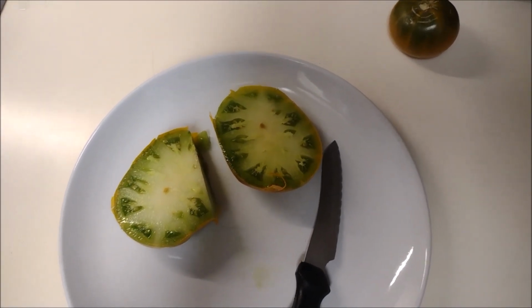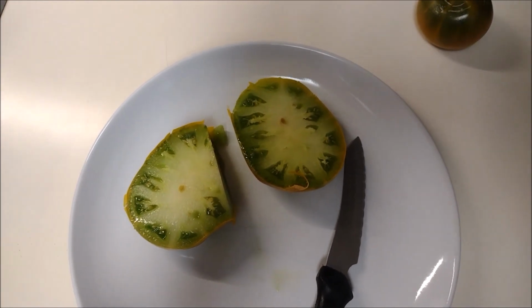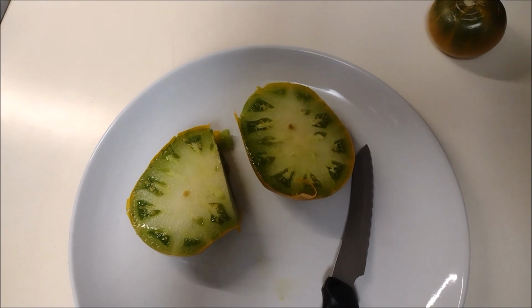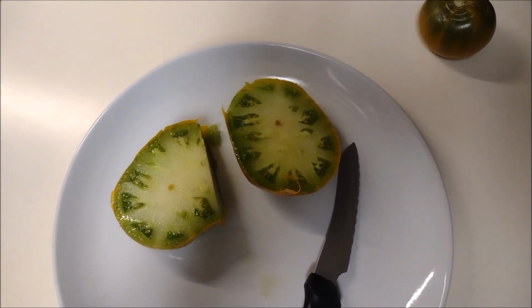Really yummy tomato. In my brain too, I've started to compare green tomatoes, like the Wagner blue green and some of the others that we tried. We never tried the Aunt Ruby's yet, but I hear a lot of good things about that one. But with green tomatoes, I always get a flavor that's almost like a green apple flavor.